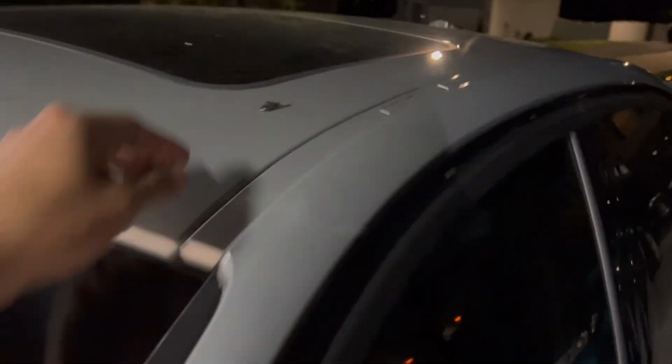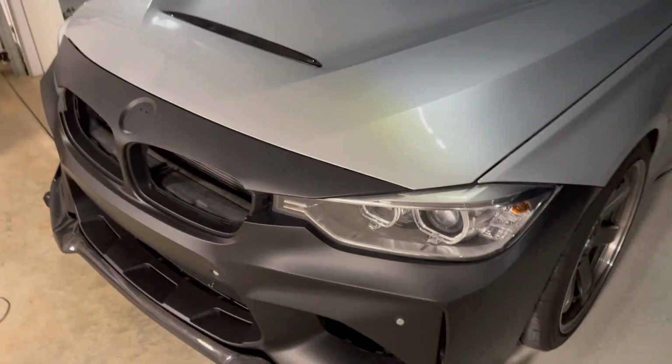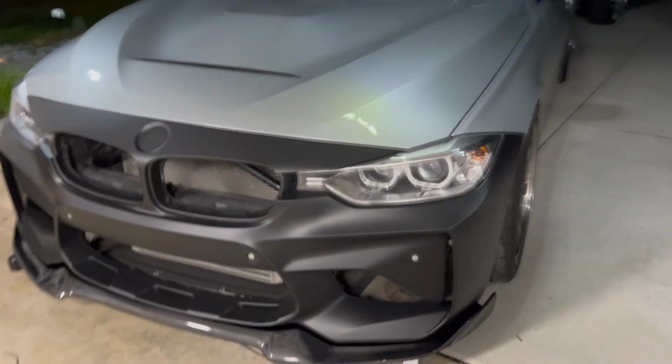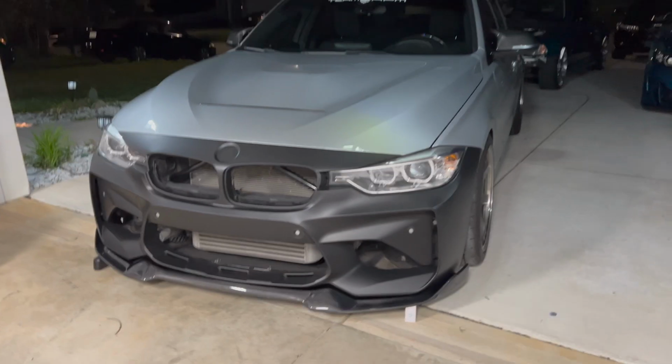Also, I went ahead and took the wrap off the roof, so this is going to be wrapped the same color as the car. I think this is going to look really good once it's all completed. Very aggressive. Then we got mine over there.